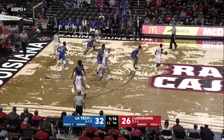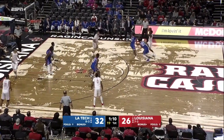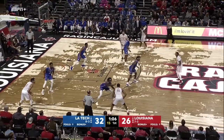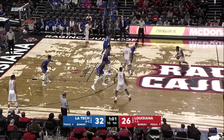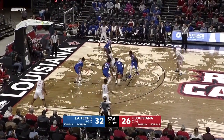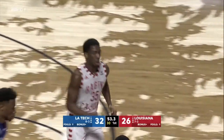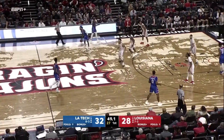Stroman running the point. Looking for the backdoor cut that time, wasn't there. Now he has to dish it off to Russell. Davis out front after that hot game he had Tuesday has not been able to find any room so far tonight. Stroman looking for a drive. He'll take it inside. May have taken an extra step, but puts it up and good. Marcus Stroman with 15 points in the first half.